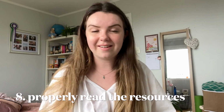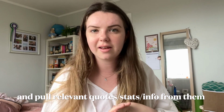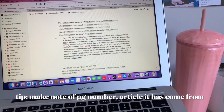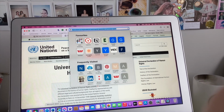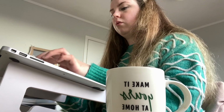Once I've organized all of my resources into the appropriate places where I'm going to be using them, I'm going to review the resources yet again, and this time I'm going to pull relevant quotes and information, statistics, points, making sure to note the page number and where it's come from. I'm going to jot the points of information and the page number underneath the resource link, just so I know where it's come from and which part of the essay it's going to go into. This is just me being hyper organized, but as I say, this works really well for me, and this is how I do all of my essays.